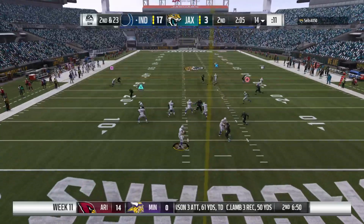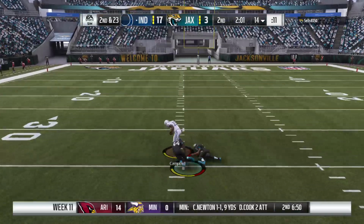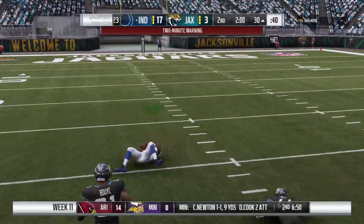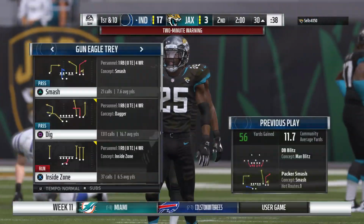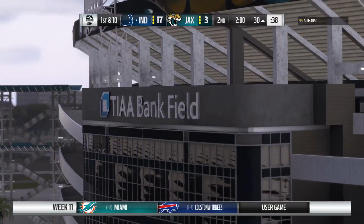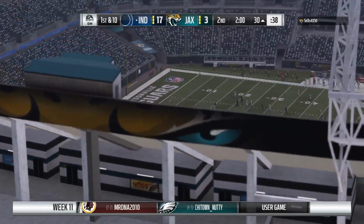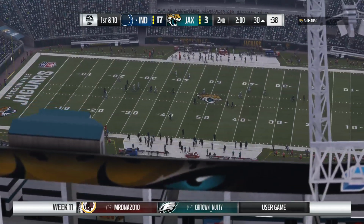On second down, here's Luck. He's going to launch this thing way downfield. And that's caught inside the 35. And he gets all the way down to the 30-yard line. 2 minutes to go here in the first half. Back with more from Jacksonville. Don't go anywhere. We'll be back after this.